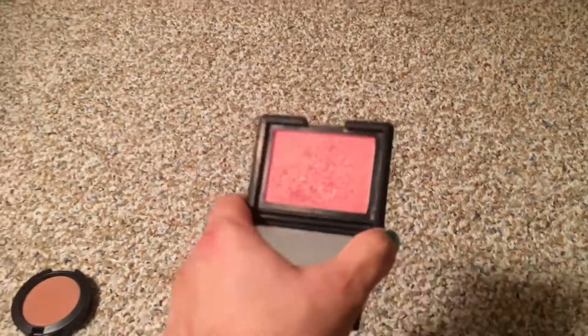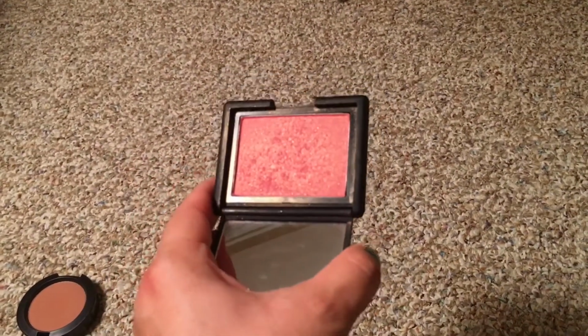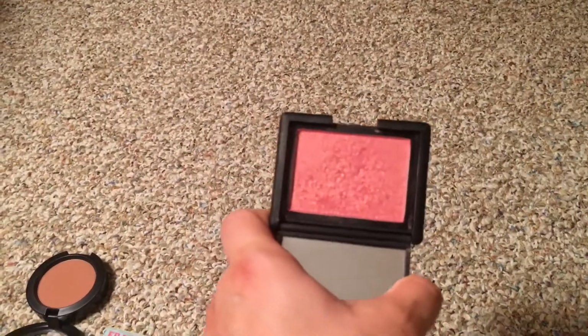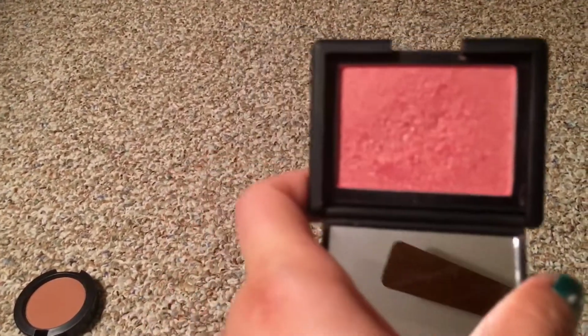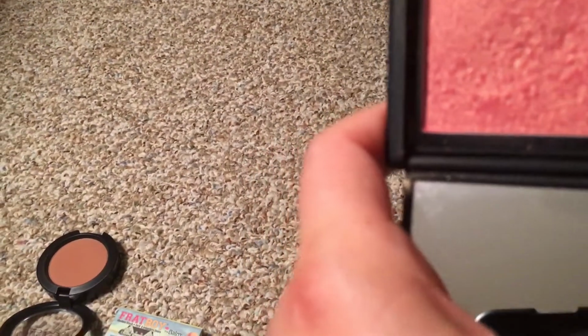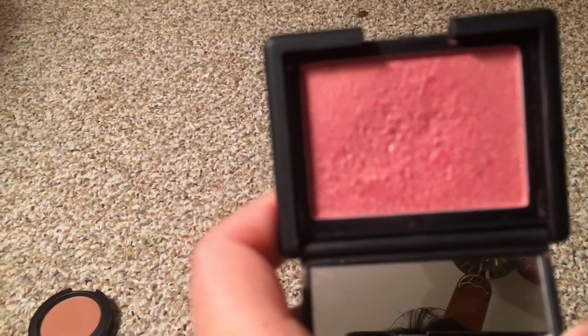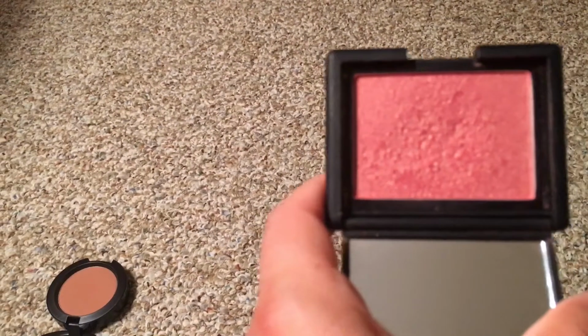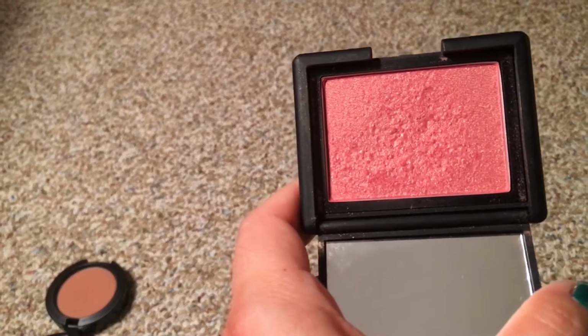And then this is the famous NARS Blush in Orgasm. So I want to see if I can hit pan on this. This already has a dent as well, so I don't know if you're going to be able to see that, but it has a little bit of a dent in there too. So I want to try to see if I can hit pan on this as well.